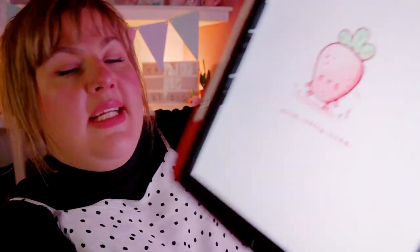So I've done another little friend. I think this would make a really cute postcard or greetings card, so I'm still going to stick with the design and use it for something.